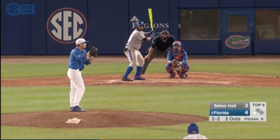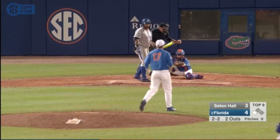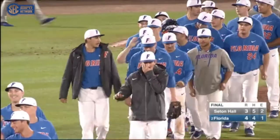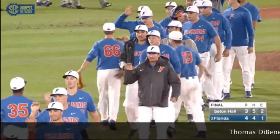Started that pitch pretty well. I wouldn't be surprised to see him try and get him chased one more time. And he gets the out. 22 innings of baseball, and it was well worth it. 2 great games today, 2 one-run games, and just a real treat for all of us today.